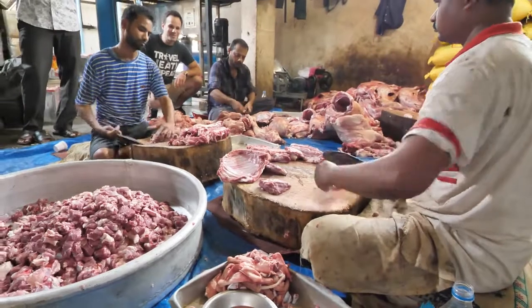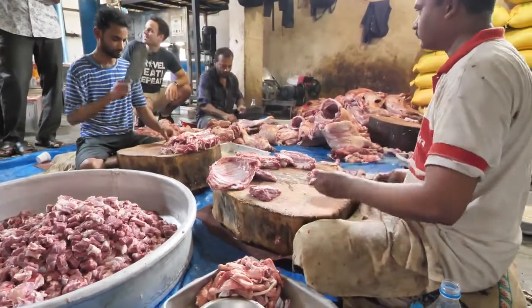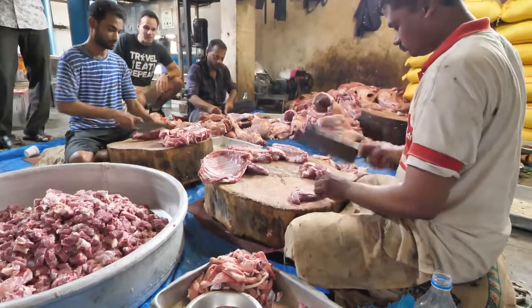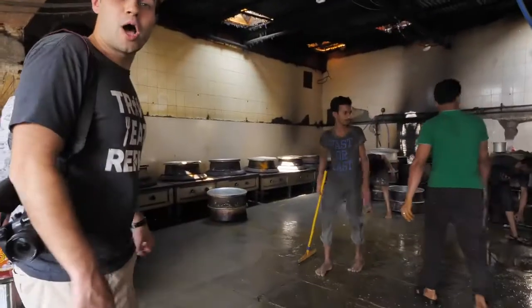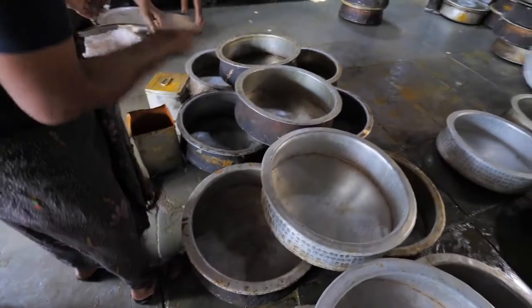So much meat. And this is all gonna go into the biryani, and we are gonna watch how they make it and have a big bowl. Here we are, guys. So many pots of biryani here. We're gonna start making the biryani now.